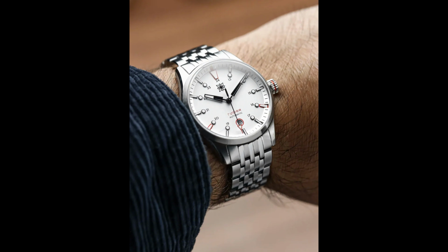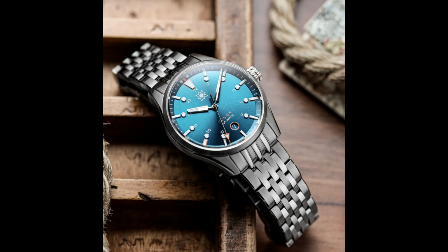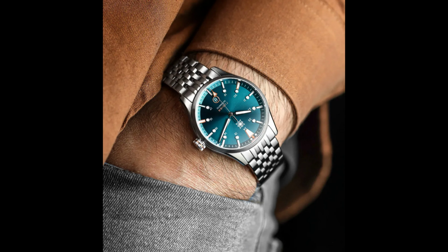Next, let's talk about the Second Hour Fusion. This is a micro brand that's doing something really special with original designs. The overall design just works, i.e. it's sleek, modern, and incredibly wearable. At 40mm diameter with a lug-to-lug of 47mm, it sits perfectly on the wrist.